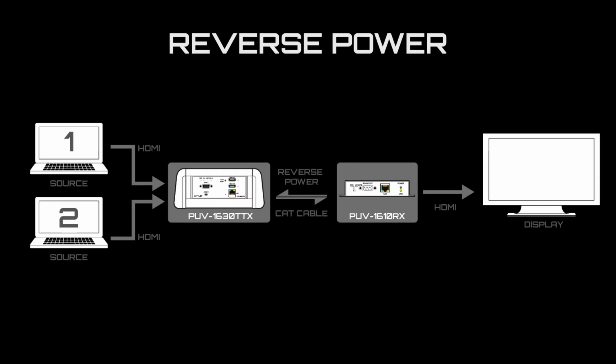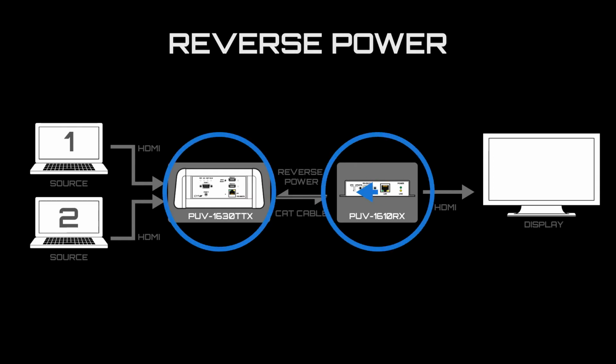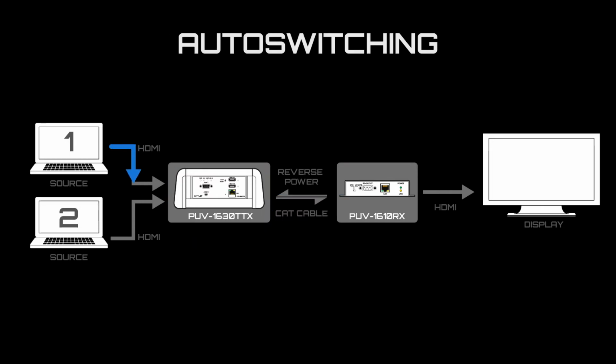Reverse power adds to the flexibility. When your power is coming from the receiver, this makes it much easier to freely position the transmitter. Effective auto switching between the various inputs makes it easy for the user to display their content on the presentation screen.